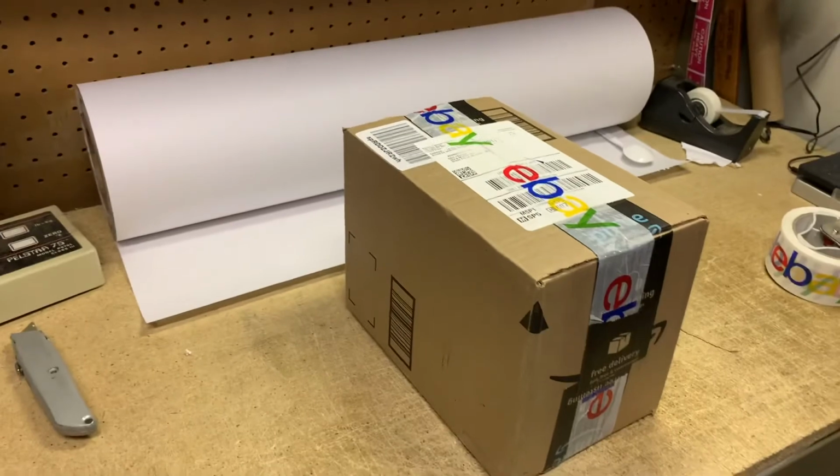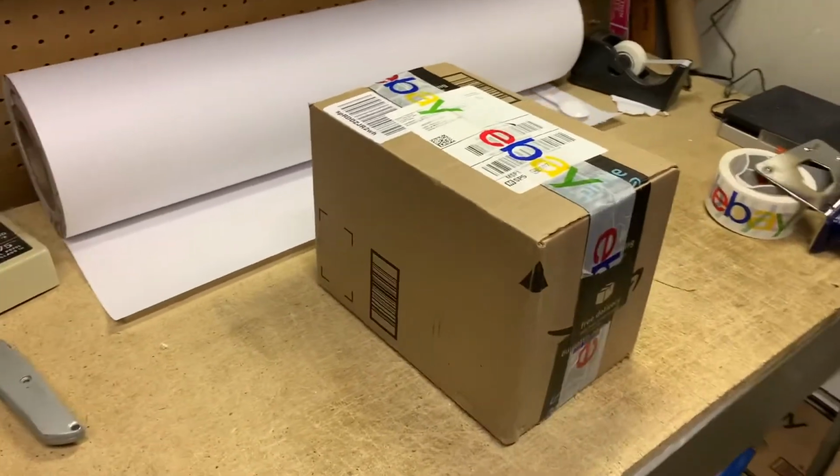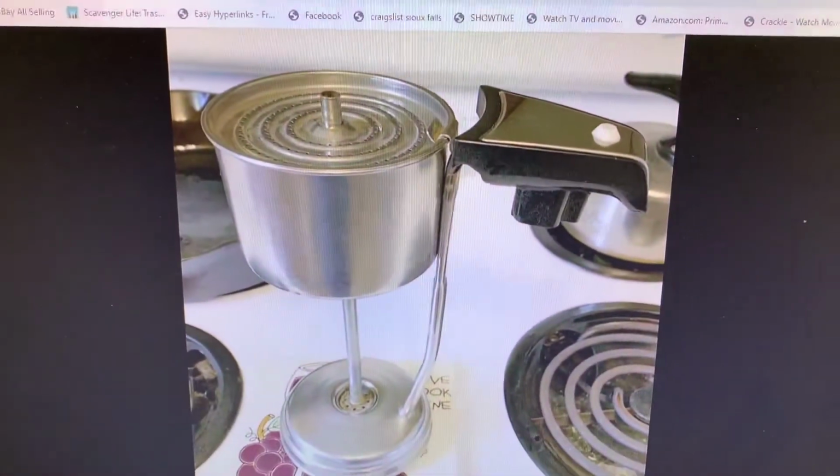I got to talking to my 93-year-old mother on the phone. I packed this up while talking to her, and I forgot to videotape it for the What Sold.